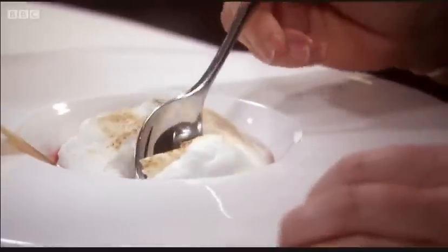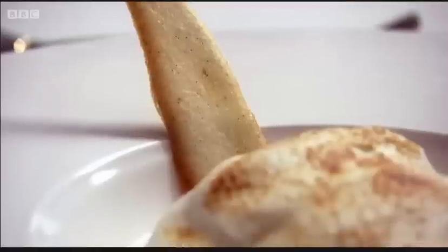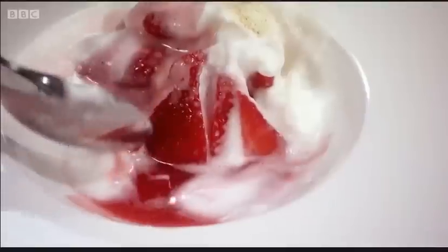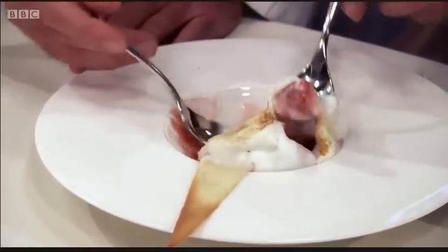The sabayon is as light as a feather, and the tuile is amazing. For me, the strawberries, because they're not too sweet, there's quite a nice little contrast there. And the dish as a whole, I'd say, probably my favourite dish. The sabayon is like eating a cloud. It's so light and amazing. This is like the nicest thing I've ever put in my mouth. That is heavenly. The sabayon starts to dissolve on your tongue. It gives you a sugar flavour, and then it gives you a nice little strawberry hit.